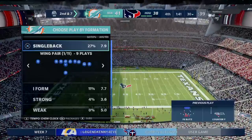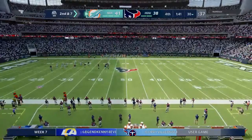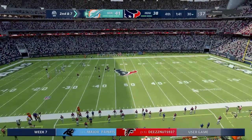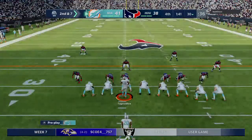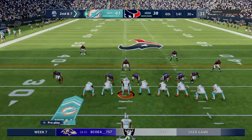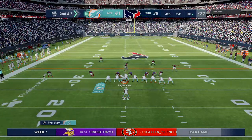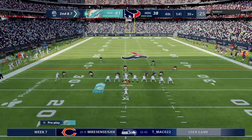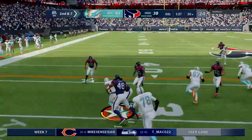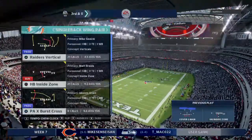Now the Texans will burn the first of their timeouts as they'll talk things over prior to this upcoming second down play. The last run got 3. Now here's 2nd and 7. Here we go. They run again with Breida. And he'll slip his way up across the 30 to the 32.